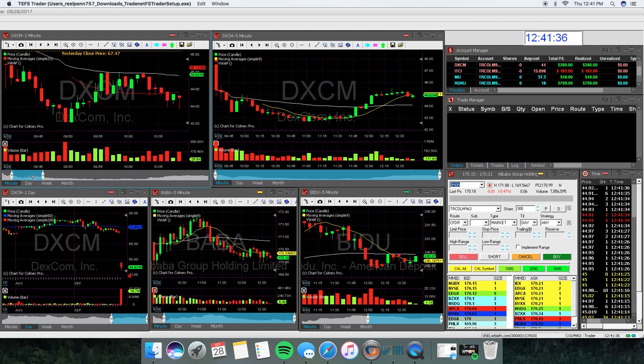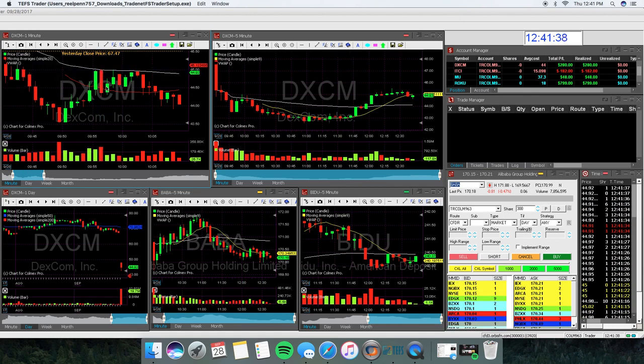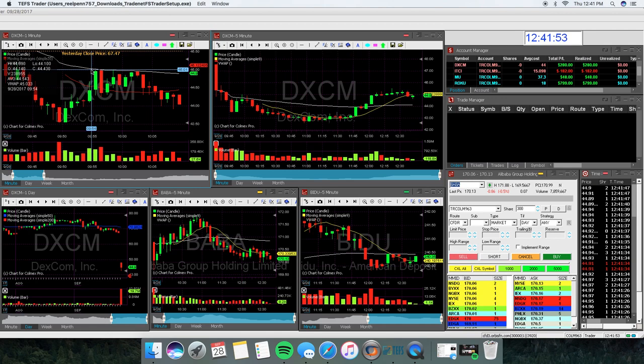The next entry was here at the VWAP rejection. So I got short at the whole number. It's very important that you wait. If you're going to short something, look for a pullback. This right here being the pullback. So it got rejected at VWAP. If it goes over that, obviously I was wrong and I have to take my loss. But I waited for the pull up, shorted at the whole number, and just rode it down.